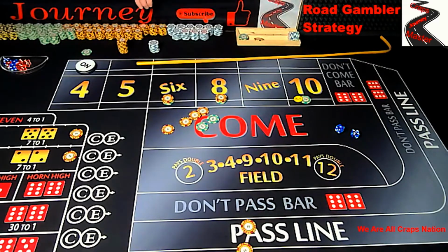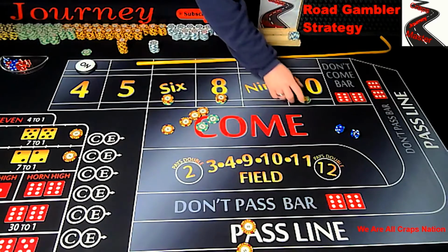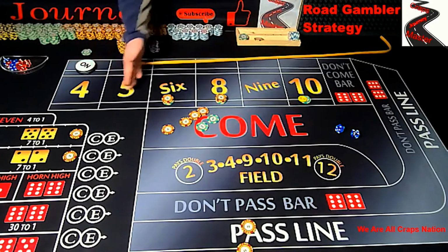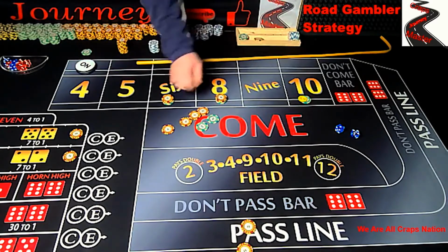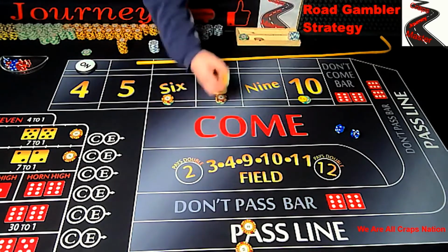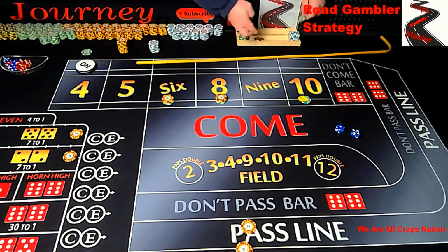And we already have this up to a quarter, so we don't have to go up any further on that. But we can increase the odds down there. And again, we got a 3, 4, 5 times odds. So we can go with $15. So put another one up, and we're just going to collect the rest of this.